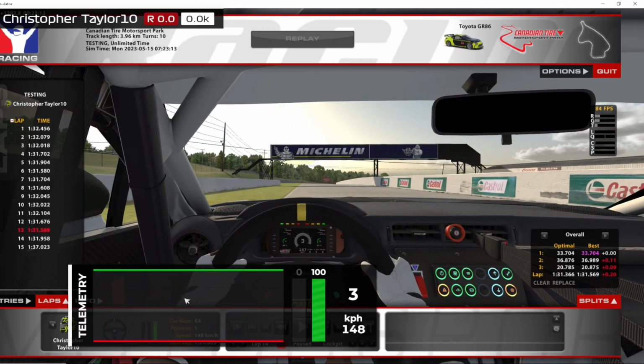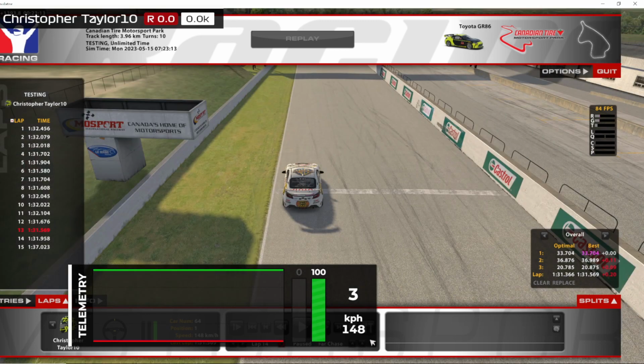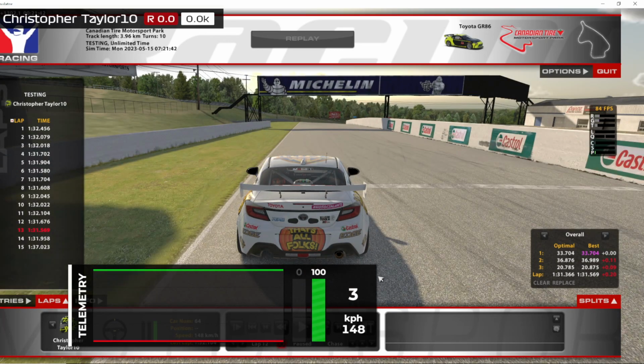All right, and for anyone who wants to see a chase, I will just let that lap play through again on the chase, and then I'll kill the video. So that'll be it for tonight. Take note of splits if you want over here.